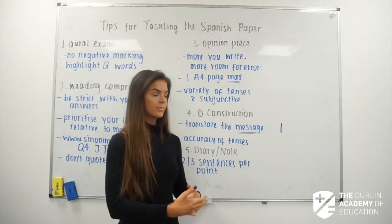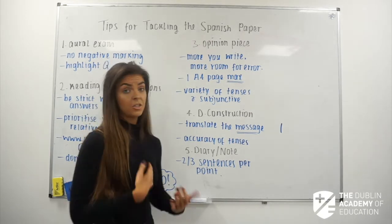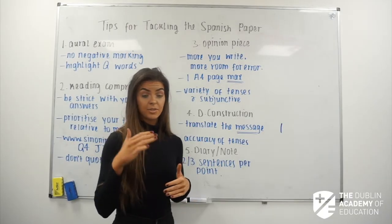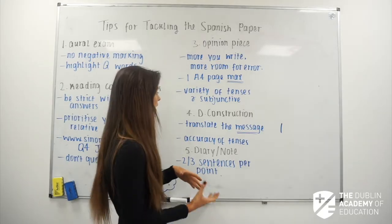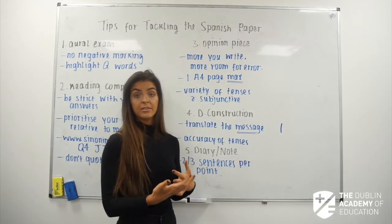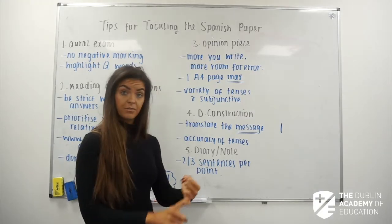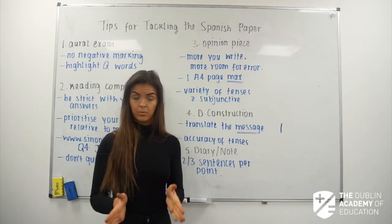Okay, so then we come to the dialogue construction, and the dialogue construction, in my opinion, is probably one of the easiest ways to up your marks in your state exam. So as you know, it's a 30-mark question, and each section of the dialogue construction is worth the same amount of marks. It's worth 6 marks per piece. What you need to be focusing on are the verbs. If your verbs are incorrect, that's going to cost you marks. That's just how the marking scheme works.